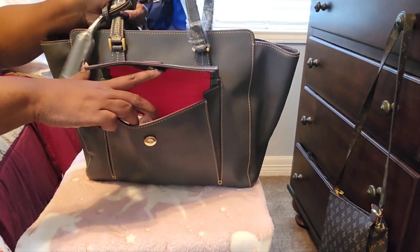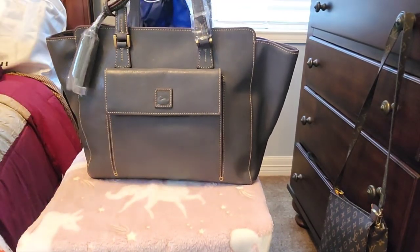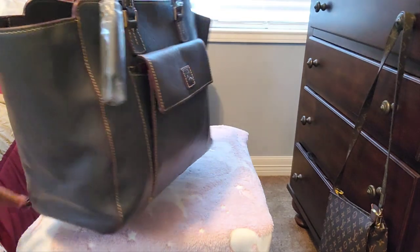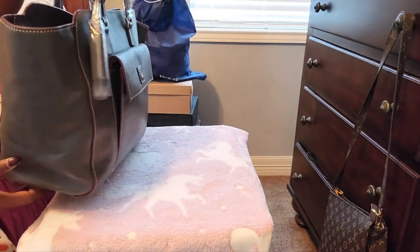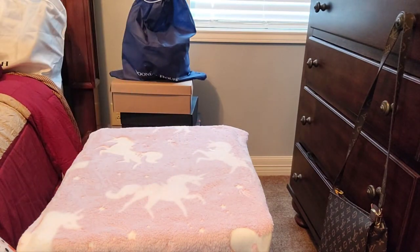It's a beautiful bag, and I didn't go through the other bag, so it has a tassel. Just to show you, it has feet on the bottom. So that is another Florentine bag.